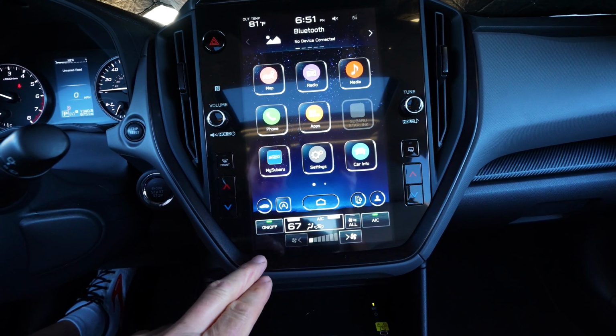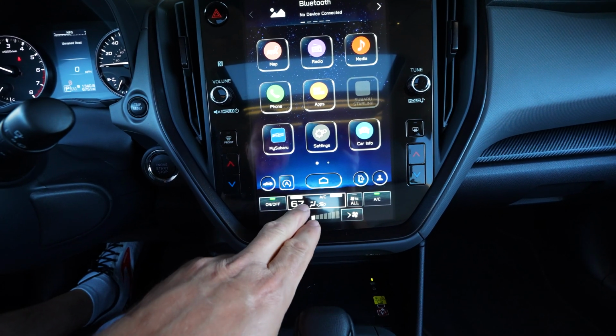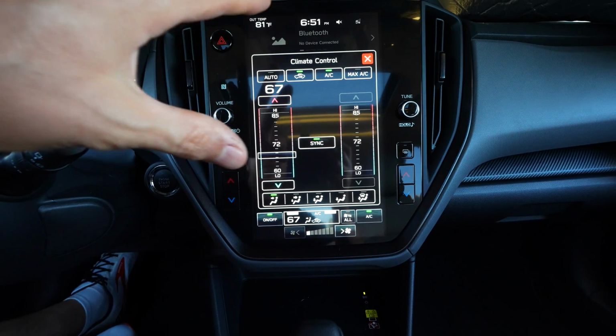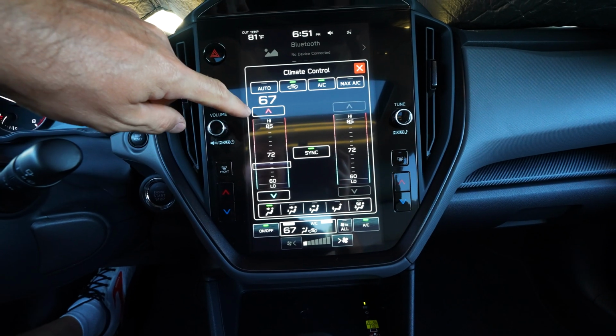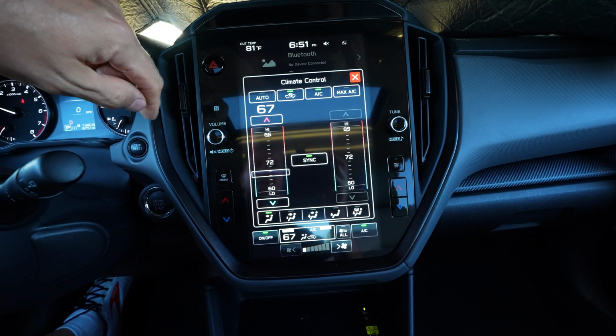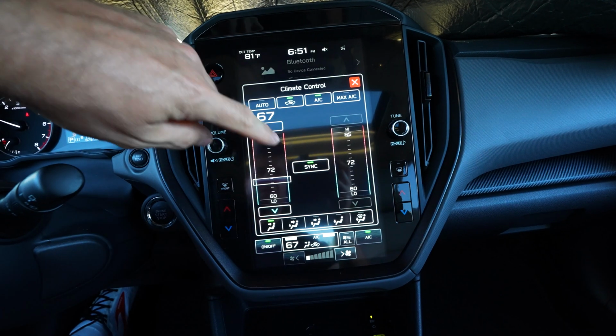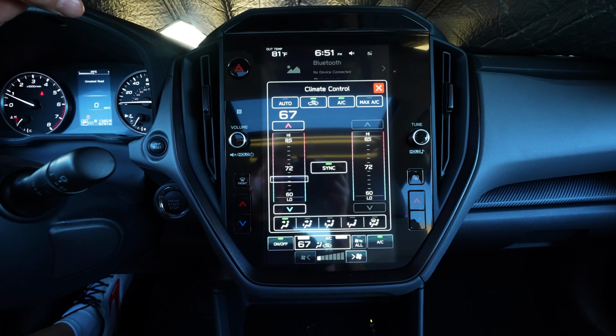And just below that is the climate control. So it just kind of gives you some information here, but as soon as you hit that, it expands it up, and then you have the temperature, and then you have where you want the air to blow, the fan speed, and you can also sync them as well right there. Sync the driver and passenger temperatures.